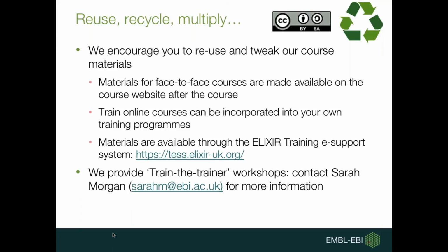You can either copy and paste from the HTML from the PDFs, or you can actually incorporate entire courses into your own training programs. If you want to do anything really sophisticated with Train Online, then probably the best thing to do is to get in touch with us and talk to us about how best to do that.